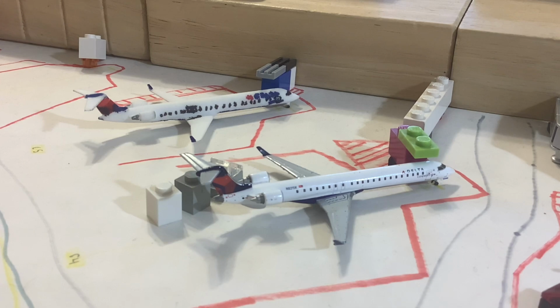And in this update, we have a full house here in the C concourse. So we'll do them by segments. We'll start here with these two Delta Connection CRJ-900s. I'll start with the Shapeways model in the back there. This one came in from Milwaukee, and it will be heading out to South Bend. That is operated by SkyWest.